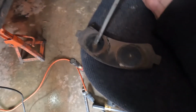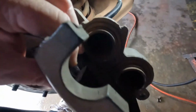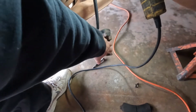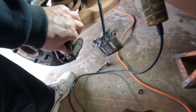Now, as you know, I'm going to show you something. I don't know if you can see these little tabs. All right, I heard the brake spring. Those little tabs fit inside the caliper holes right here, all right? So when you go to pull this off, it's going to hook it. What you're going to have to do is pry the caliper away from the rotor a little bit, which pushes those pistons in, and then you can pull the pads off.